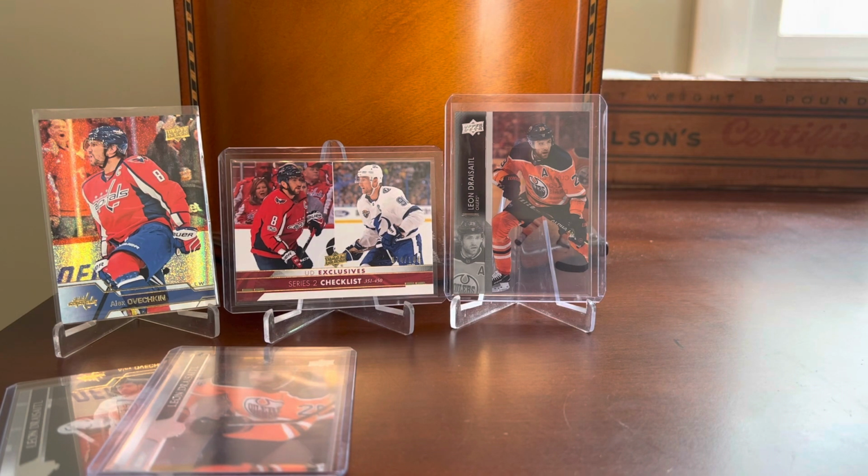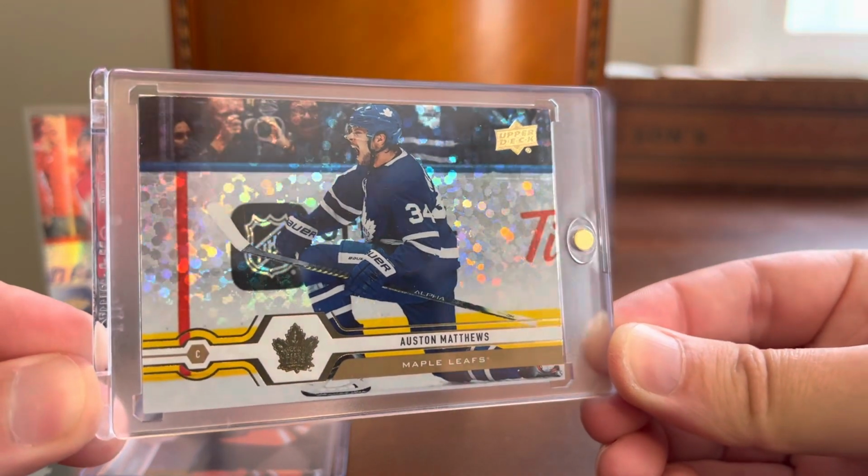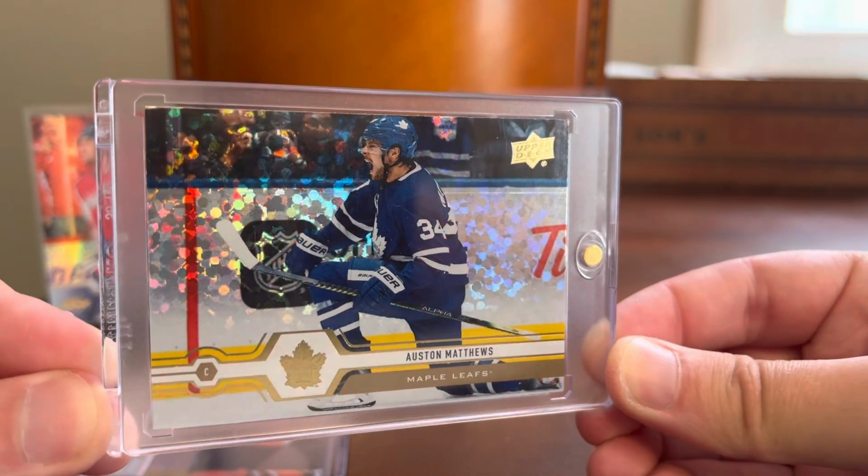And I have a couple more examples of a guy that I haven't really done a good job getting into my collection until recently. Picked up his Young Guns rookie as one of my big fish cards of the year, or of the month earlier this year, I should say. And I have a couple of these parallels of him now. So from the 2019-20 Upper Deck set, here is the speckled rainbow foil Austin Matthews.